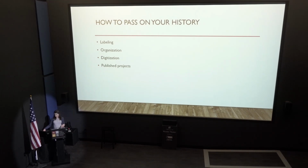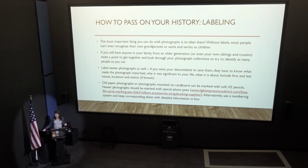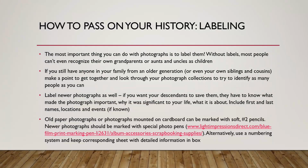So how to pass on your history. There's a few things that go into being able to successfully pass on your history: labeling, organization, digitization, and published projects. So the most important thing you can do with photographs is to label them. Without labels, most people can't even recognize their own grandparents, aunts, and uncles as children. So this process happens really, really fast.